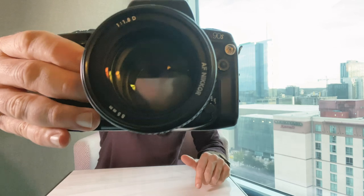Okay, today we're talking about the Nikon N90s. This thing is a beast. In my opinion, it is the most underrated film SLR on earth. Yeah, I know that's a bold claim, but I'm gonna back it up.